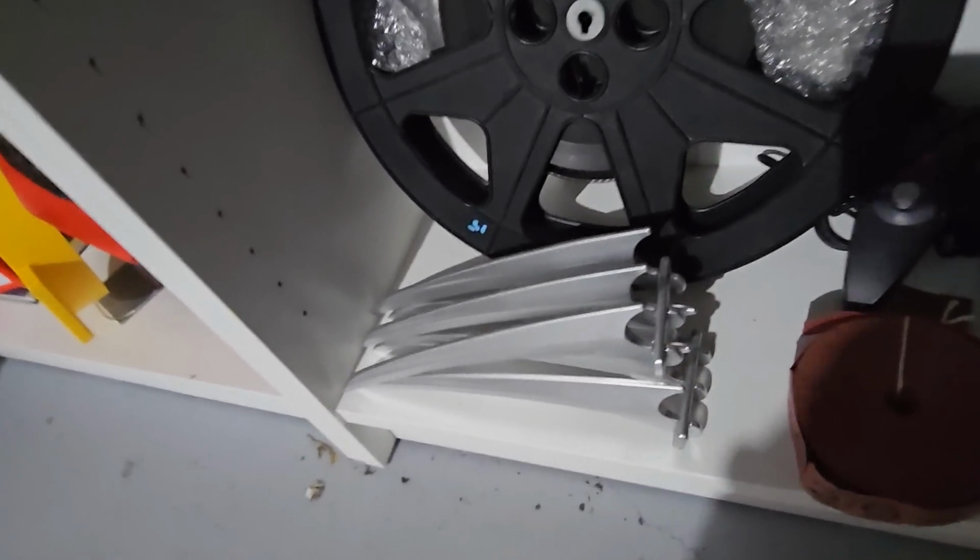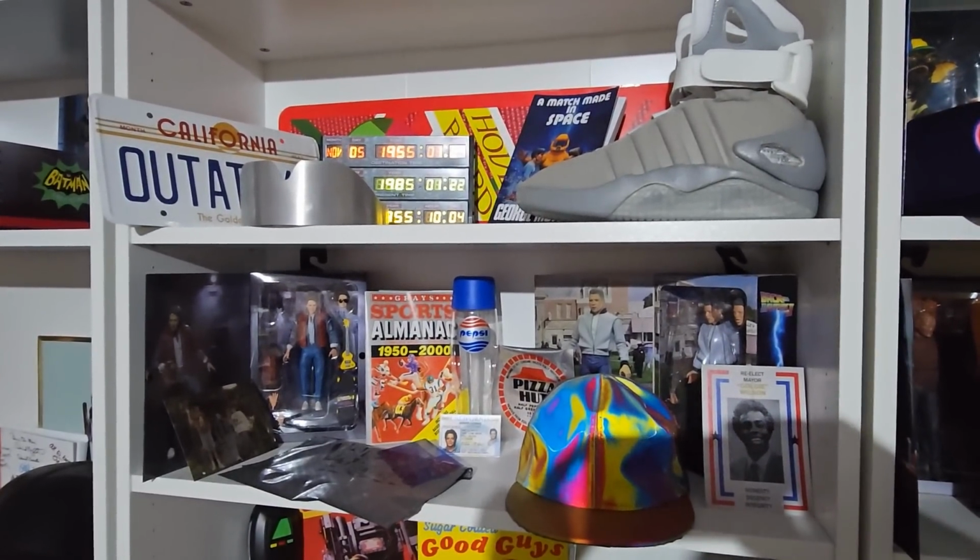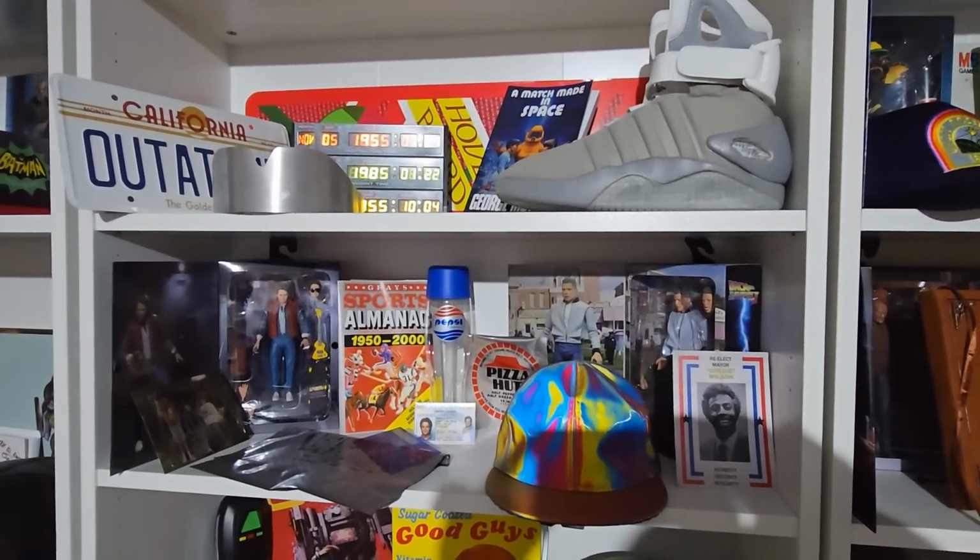Down here we have Wolverine's claws. I don't know if you can see that there. And here we have the Back to the Future section. Oh yes, the Back to the Future section. Let's have a good look at this.